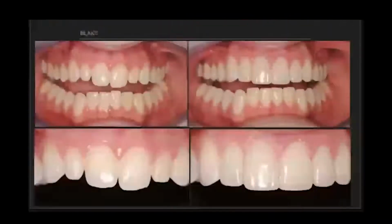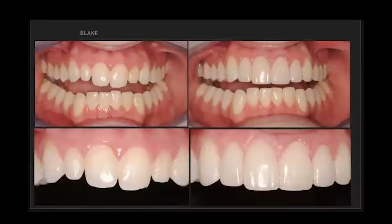And these are some retracted before and after photos for Blake. And I love how the margin on the bonding on number 6, for example, when you use this technique that we're going to go over in a minute, it just totally blends into the natural tooth, and you can't see where the bonding stops and where the tooth starts.